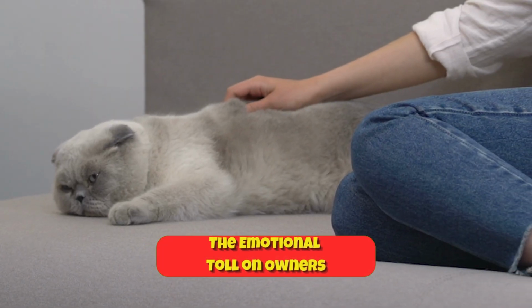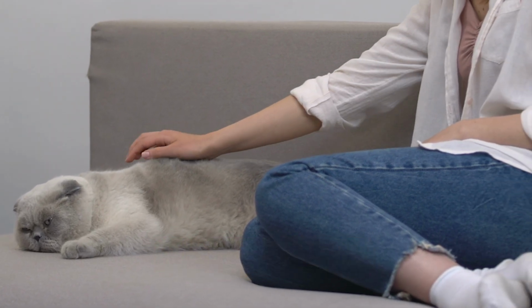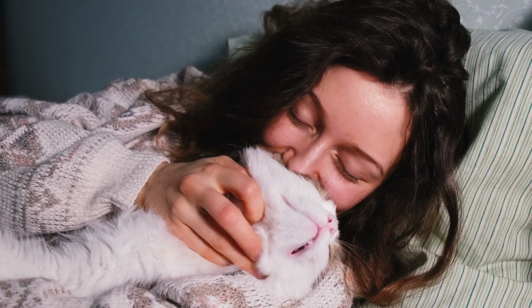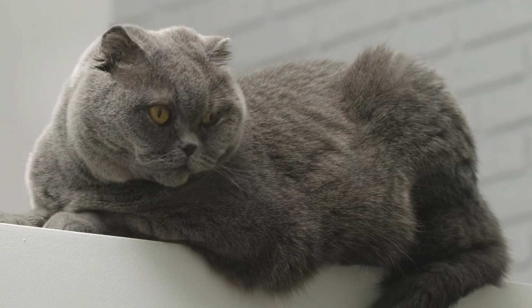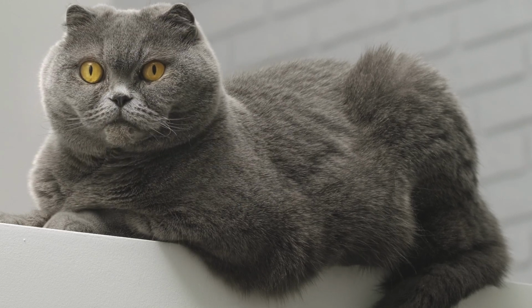So, what about the parents of these unfortunate fur babies? Life can be difficult for them as well. Living with a Scottish fold suffering from osteochondrodysplasia can be emotionally challenging. Watching your beloved pet struggle with pain and mobility issues can be heartbreaking. I think of my two healthy babies, and I can't imagine how difficult that can be.